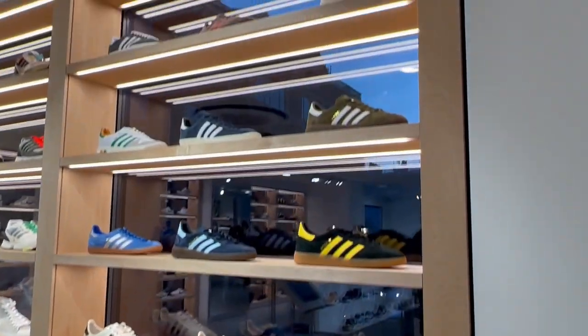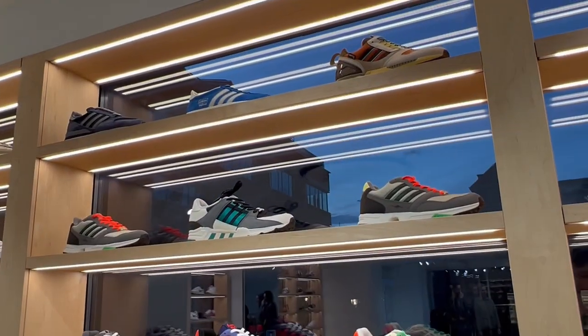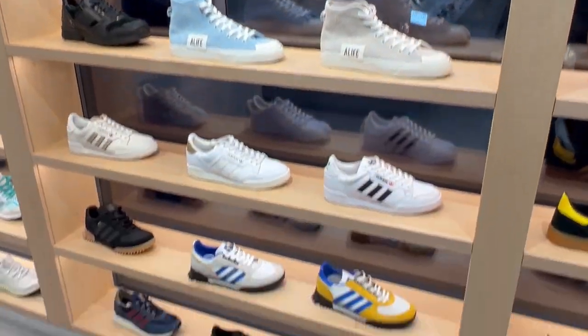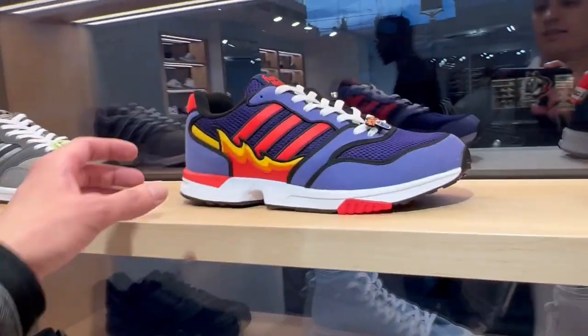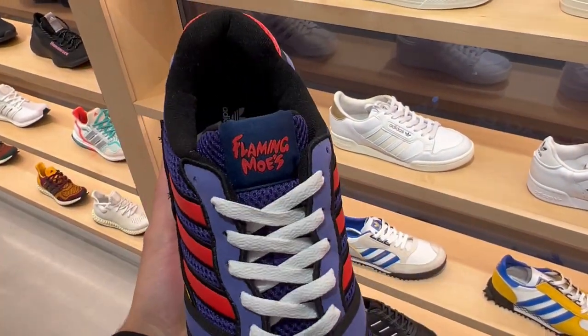Here's a look at some of the sneakers on their sneaker wall. They have so much selection, as you can tell. This is the Adidas section, and they just have so much stuff, man. So if you couldn't find what you were looking for at the Adidas flagship store or the Adidas Originals store, END. Clothing probably has what you're looking for.